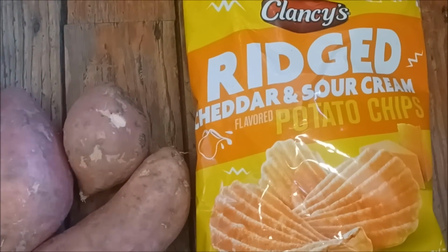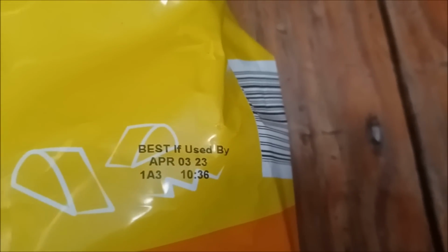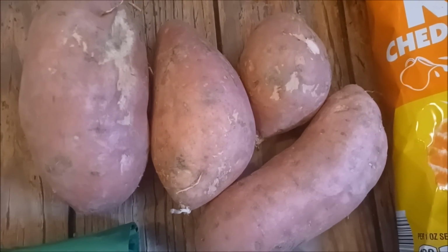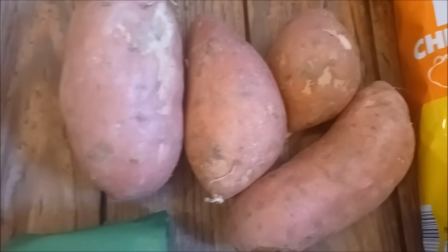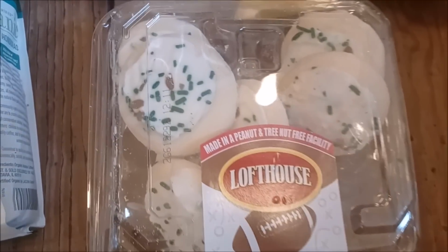I have your Clancy's ridged cheddar and sour cream potato chips, best if used by April 3rd, 23. We've got 4 large sweet potatoes. I counted this as one item, you know, sweet potatoes altogether. We have your frosted vanilla cookies with the football theme.